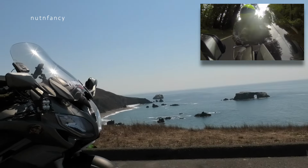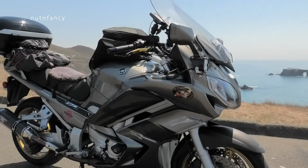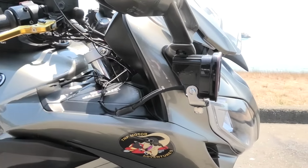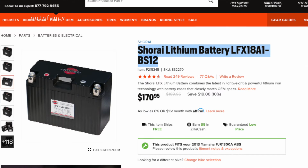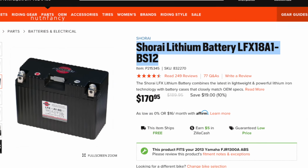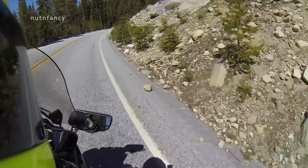What I do notice on the FJR, if we're talking about suspension, how it handles, is this. It is a front-heavy motorcycle. That's another thing you need to know about the FJR series. The battery is held right here, so all that weight is up there. Now I've put a Shorai battery up front, so it's lighter weight. It's a pure lithium battery. It's awesome. I really love Shorai's, and even in cold weather, they've been really good for me. I don't anticipate changing it out at all. That did lighten my front end up a bit.